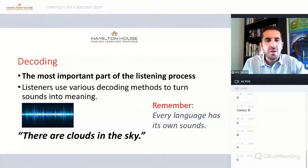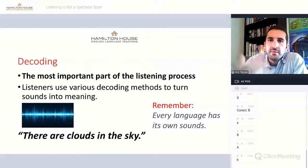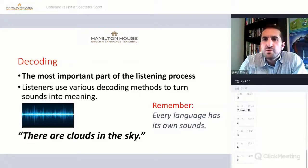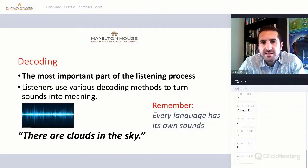So this, what you can see on the left-hand side of your screen, is a picture of a sound wave, which is what's coming in our ears while the other person is talking. And then we use different decoding methods to turn those sounds, those phonemes, into meaning. And then we understand sentences like, there are clouds in the sky.